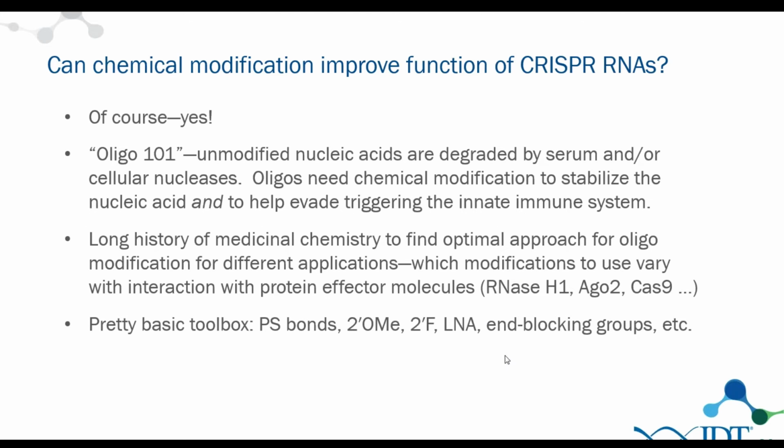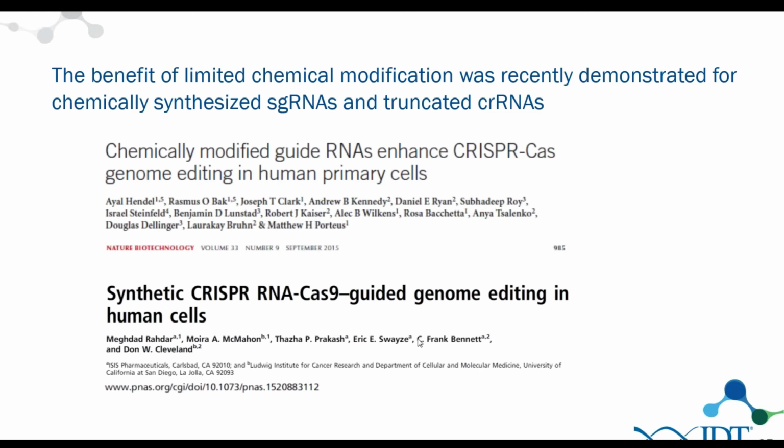The most commonly used are 2'-O-methyl modifications and phosphorothioate bonds. Slightly more exotic, I would say, is a 2'-fluoro modification. LNA could be used, or eventually end blocking groups. This is a publication by the company formerly known as ISIS. Their primary work was to look at modifications to see if they could make the RNAs more stable, and so we also went down that way.